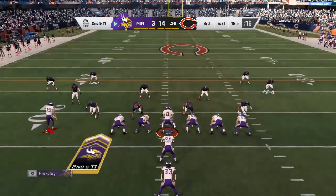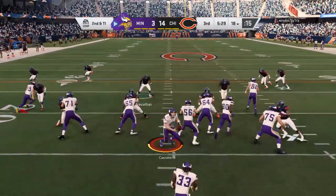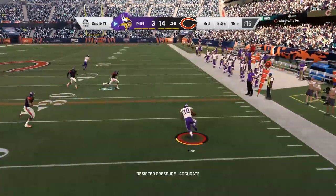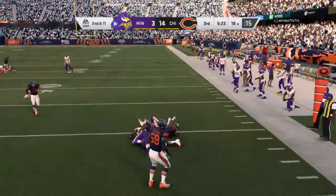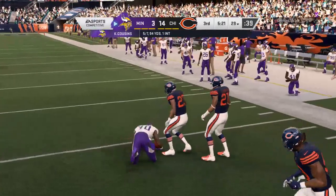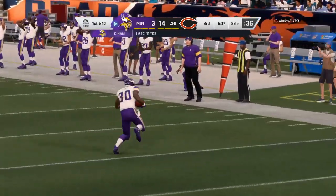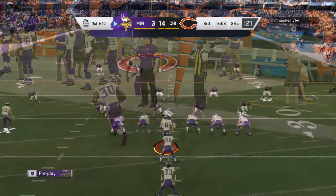Mike the 59. Stop your whining. To throw is Cousins. He's just going to dump this one off to his fullback out of the backfield. And he almost gets this to the 30, taken down about a yard shy. Eleven yards there, first down.